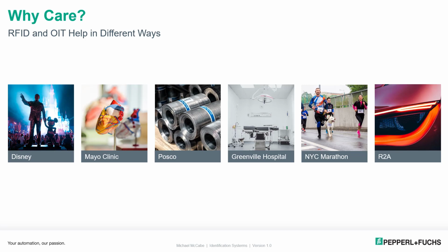Now, P&F has a lot of applications that we've worked on, and I'll get into those later on. But before I go any further, I wanted to show some fun applications I found online. This helps to show just how widespread this technology already is and the unique benefits it provides. So first, if you've been to Disney, you should know that there was likely an RFID chip inside of Goofy's head. They have over $100 million worth of garments, and RFID helps keep track of them, saving Disney around $1 million annually.